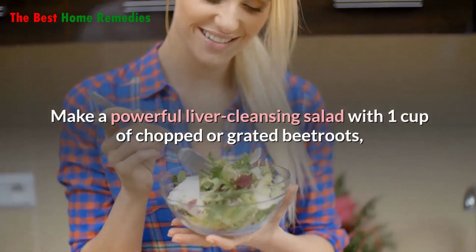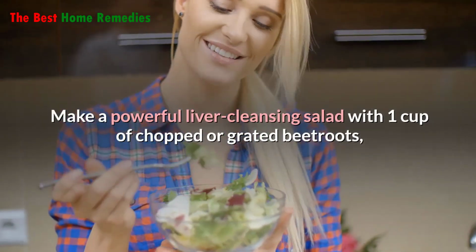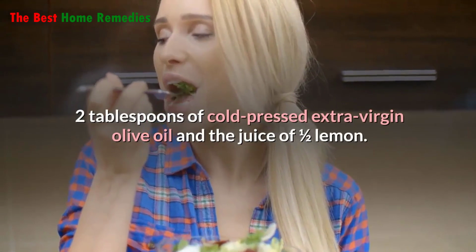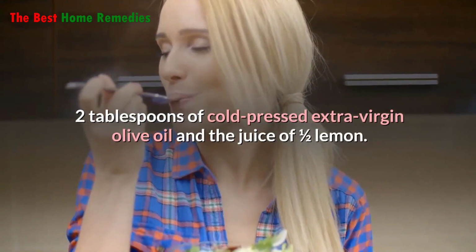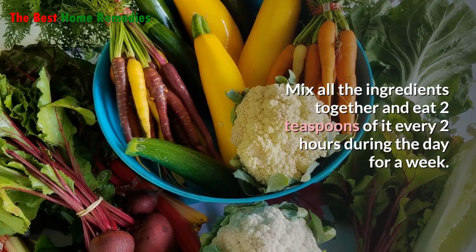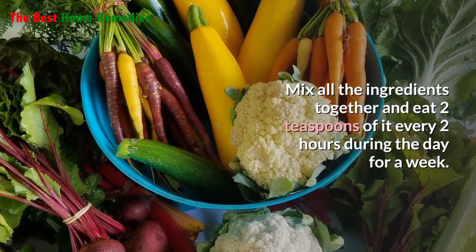Make a powerful liver cleansing salad with 1 cup of chopped or grated beetroots, 2 tablespoons of cold pressed extra virgin olive oil and the juice of 1/2 lemon. Mix all the ingredients together and eat 2 teaspoons of it every 2 hours during the day for a week.